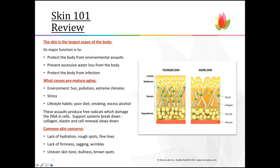Okay, I always like to begin with just a very brief review of skin and how it works because it sets the stage for understanding our products. So the skin is the largest organ of the body, and its major function is to protect the body from environmental assaults, prevent it from losing excess water, and protect the body from infection. It rejuvenates itself about every 28 days in order to maintain the organ and that level of protection and prevention.